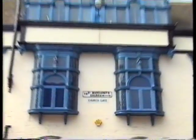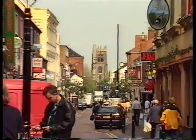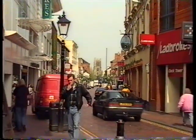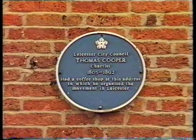But this is the Eastgate's Coffee House on the corner of Churchgate, and if you go down Churchgate, of course, what do you come to? The church. Another one of those gates that lead to somewhere. Also down there, if you turn back as you get to the Shires, you'll see a little plaque saying this is where Thomas Cooper lived. He was another man who made rather a name for himself in mid-19th century Leicester. He was a Chartist. He supported the movement for votes for working men and this sort of thing. And they had fine old shindigs in Leicester in 1842, partly as a result of Thomas Cooper and his propaganda.